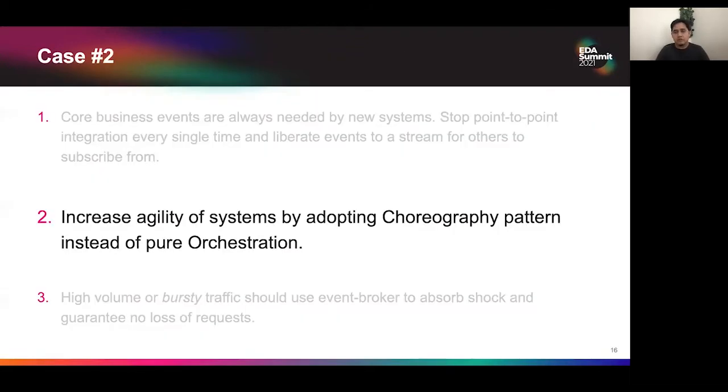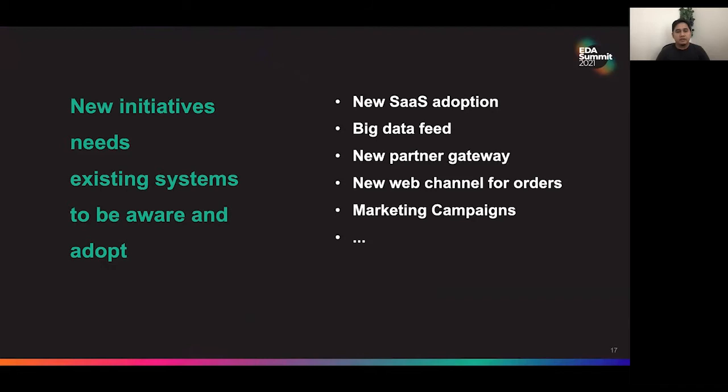And the next case is about the choreography pattern. Again, new initiatives usually mean that the existing systems need to be aware and adapt. They need to change. For example, if you have a new SaaS adoption or a new big data system implemented, then the existing systems will need to be modified so that they feed the new system or integrate with the new systems. This usually causes problems because changing stuff is always a risk.